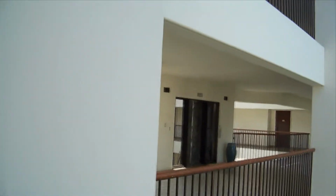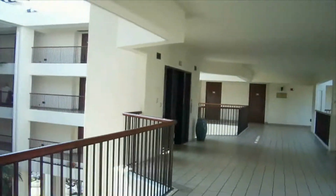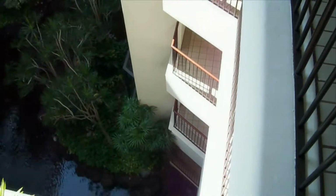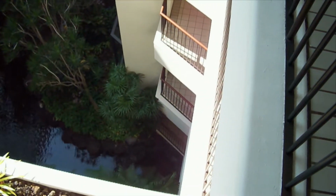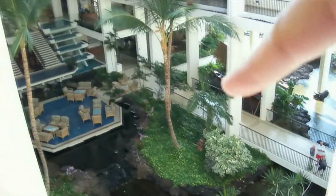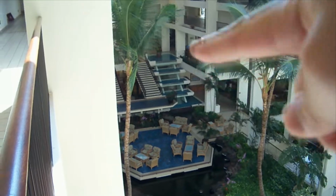The elevator, which goes to the lower deck, which is down at the bottom there. You still have to walk out and walk around the bottom edge there to go up those stairs where that little waterfall thing is. Just there.